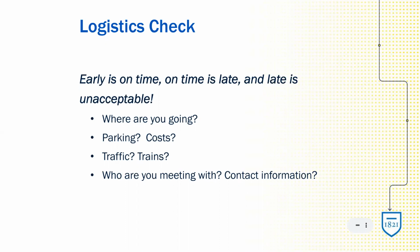It's really important to know specifically where you're going, the name of the building, the floor, maybe the room number, so that if you get lost, you know exactly what to ask for when you ask for assistance. Also make sure that you have written down the name of the person who you know that you will be meeting when you arrive at the interview. This again just helps if you get lost, you'll know exactly who to ask for if you need to ask for assistance. Writing down their contact information is helpful as well in case you need to contact them for any reason.